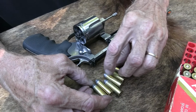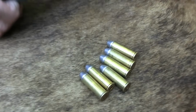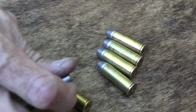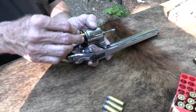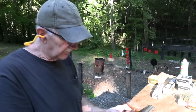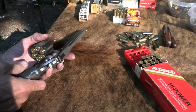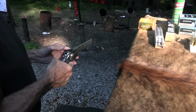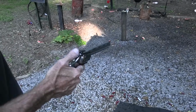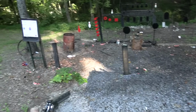2, 4, 6. And these are some I loaded for my Marlin, 44 mag, because you can shoot about anything in a Marlin. And I think this will handle it just fine. These are probably not any hotter than the Hammer Down, some of those, I wouldn't expect. All right, big old chunk of lead though, 300 grains. 300 grains is always sweet.